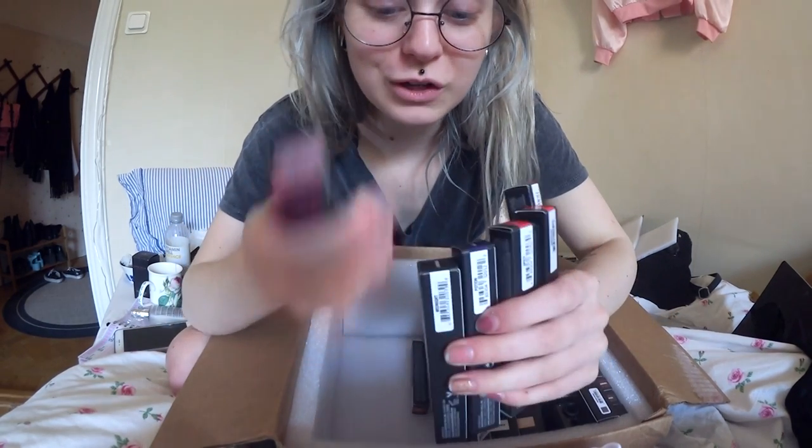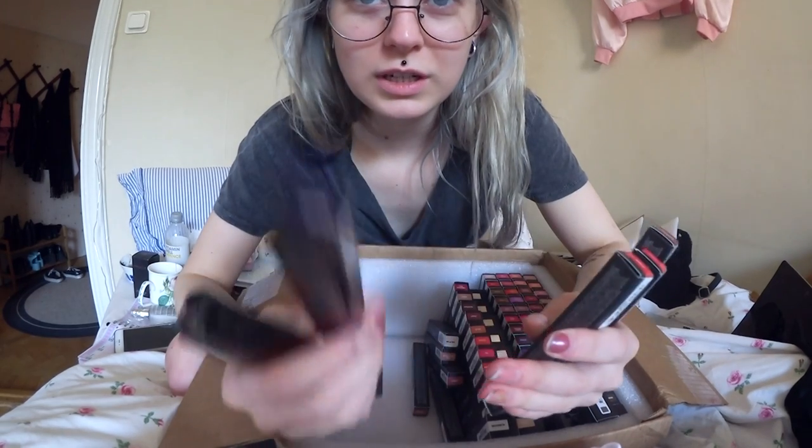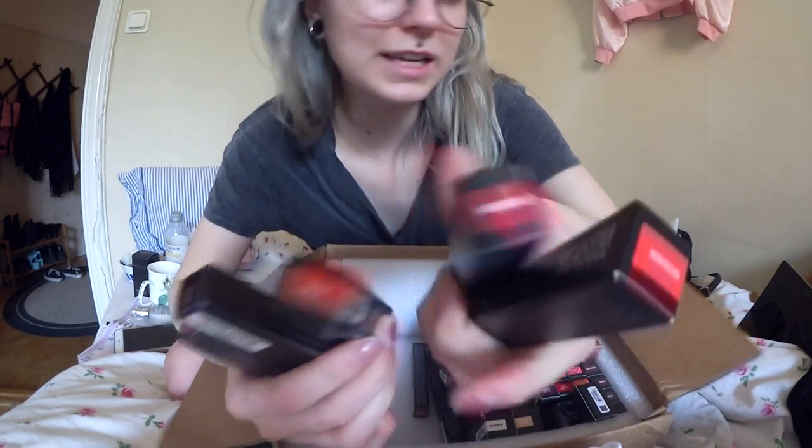Soft Lilac looks gorgeous. Midnight, just a matte black, I think. Potion, I actually have Potion. Spicy, Hibiscus, and Seraphine.